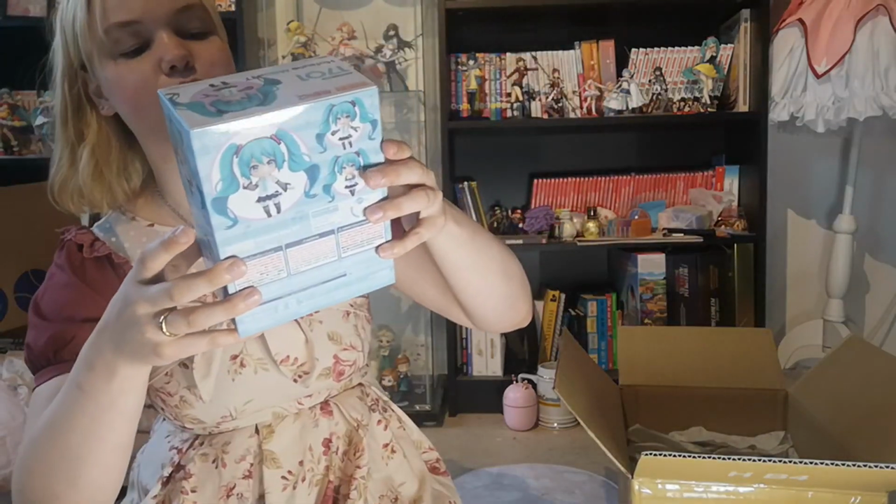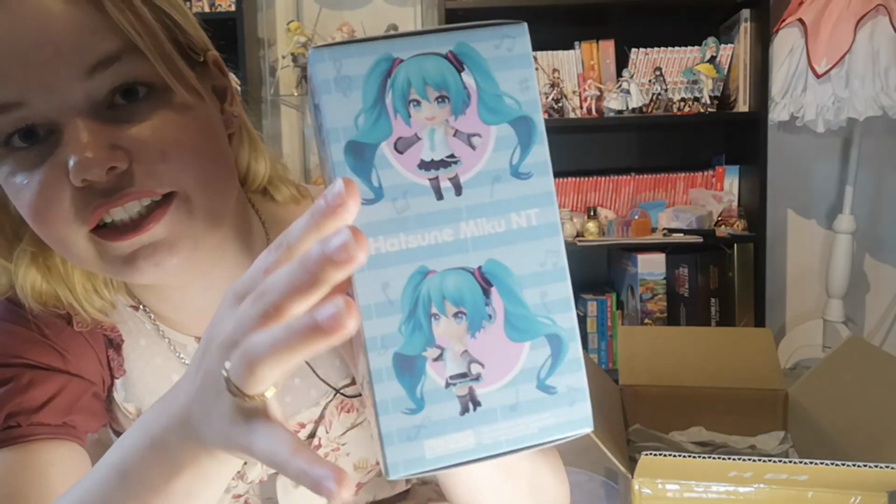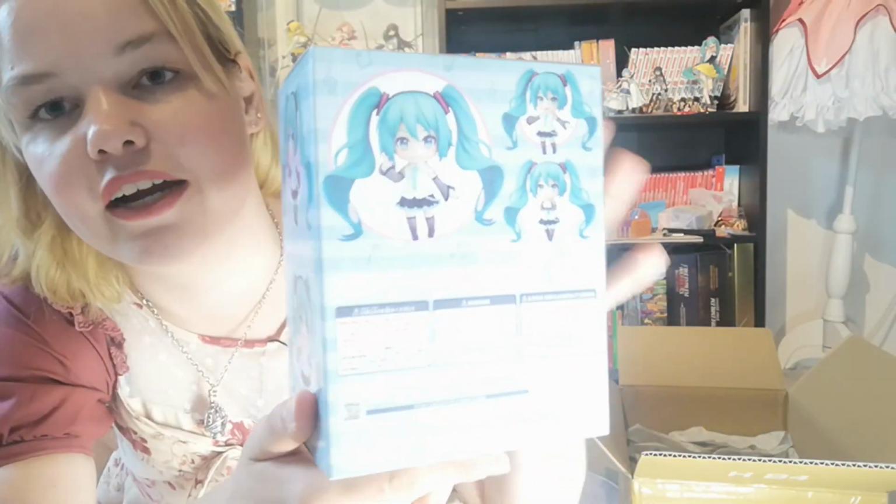But yeah, I will open them in a bit and I will make sure you see them closer. And then we're already at the final item that's in this box, but it's probably the one that I'm most excited for because I have seen pictures of this figure on Instagram already from some of my Miku collecting friends, and she looks so cute, and I found out that her hair is so long that she actually seems to be able to stand on her own by balancing her with her hair.